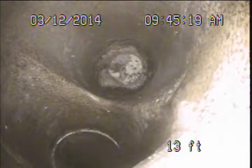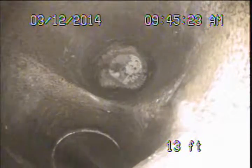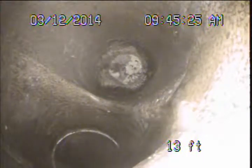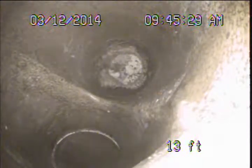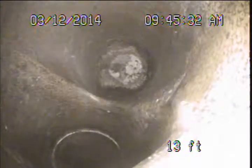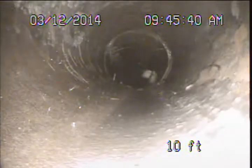So this is going to mean excavation under the structure to get to these pipes, or potentially rerouting the line out and around if getting into those pipes underneath is not a feasible option. You need to contract with a qualified and reputable plumbing contractor to perform these replacements.